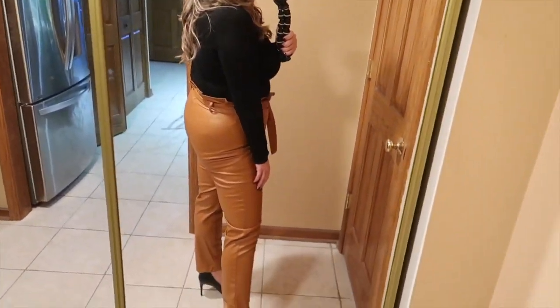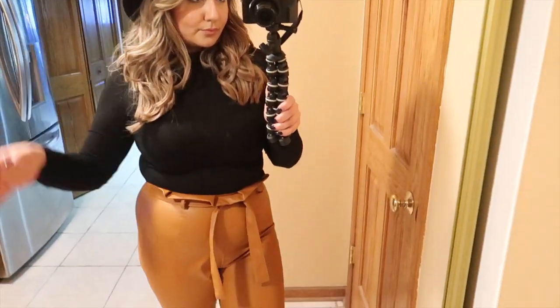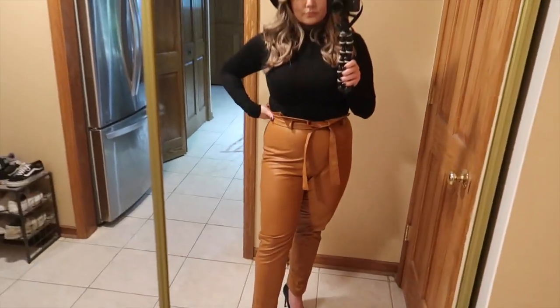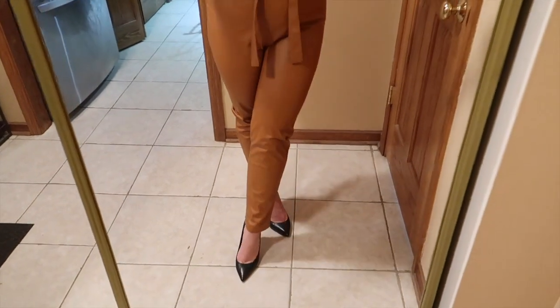They have a paper bag hem waistline. So cute. They tie. These come in multiple colors on Shein, and I really want to get some more of them because I just think they are so beautiful. They fit perfectly in all the right places. They hug me in all the right areas and my curves. I love these pants so much.